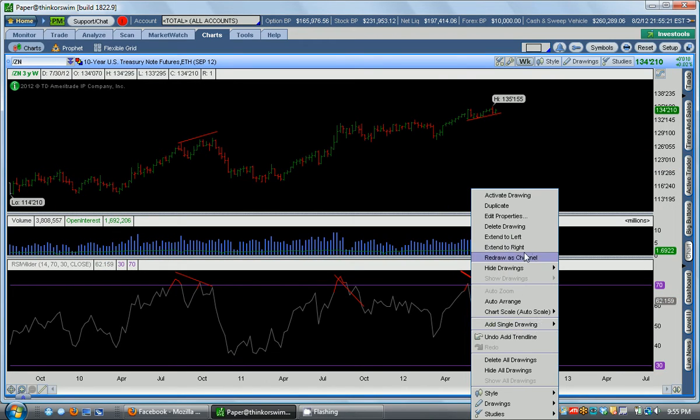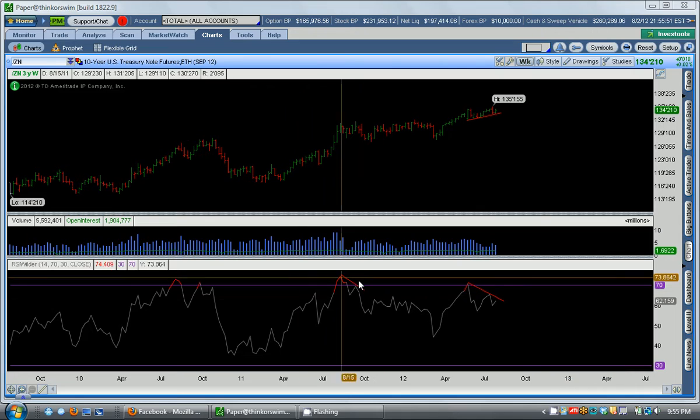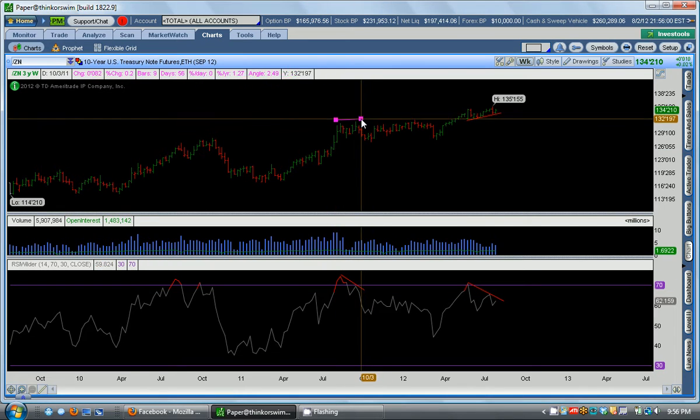So first, you see we once again have this making new highs and then making new lows in the RSI. So we already have a weekly divergence right there. Then if we go back over here, we have, once again, and I already showed you this on a daily basis, we have another weekly divergence right here where we're making new highs but making lower lows here. And then of course is the one that I already showed you.